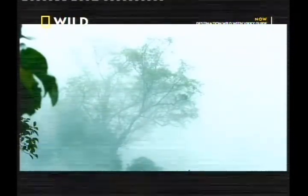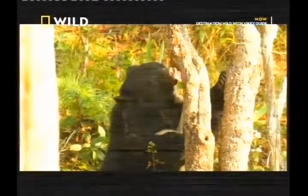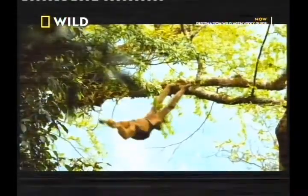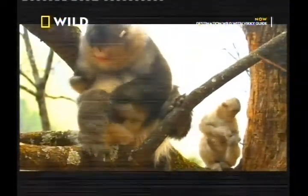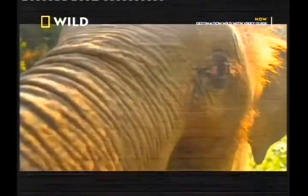Yunnan province is home to the greatest number of animal species in China. To survive in the country's most biologically diverse province, every animal must carve out a niche for itself. From the newest patriarch in a group of one of the world's rarest and highest living monkeys, to an orphan of the country's only remaining population of wild elephants. With all of this diversity, Yunnan is China's wildlife kingdom.